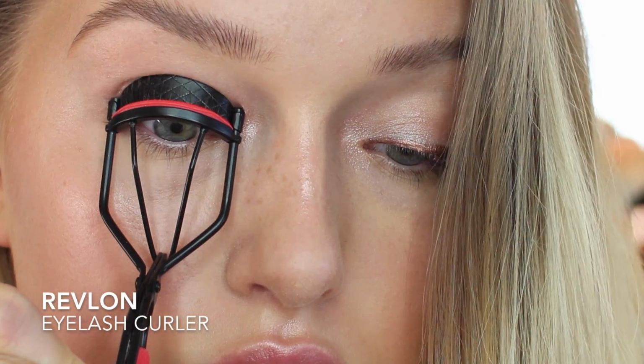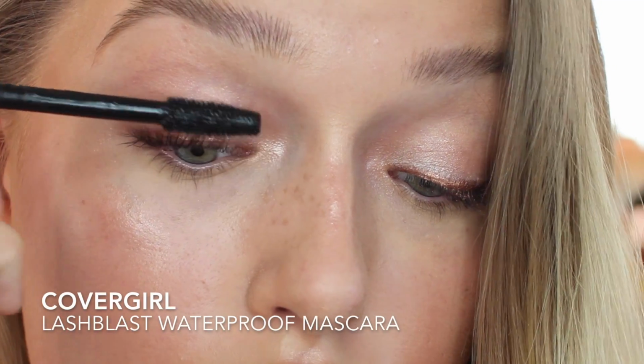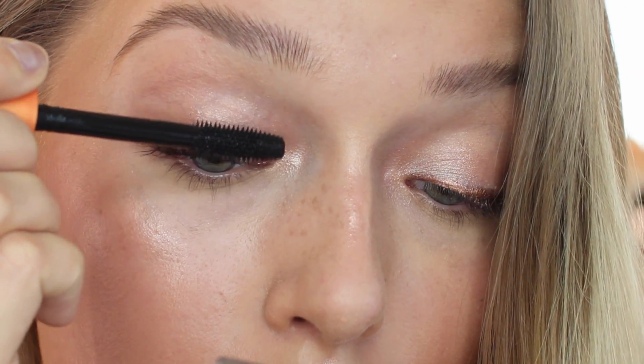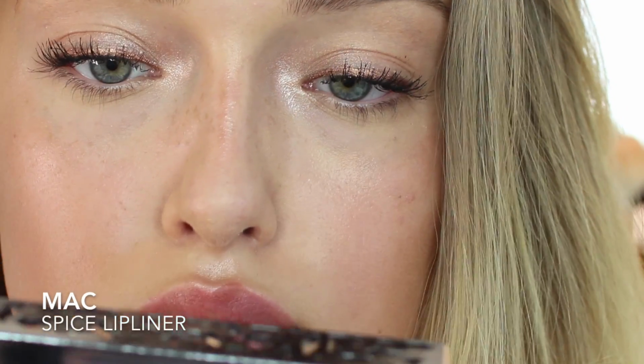So next I'm going to be curling my eyelashes and then adding mascara. What I would do next time I do this look is I would do my mascara first and then the copper eyeliner, because it actually did take it off, and you guys always wonder why I don't do mascara after my eyeliner, and that's exactly why.